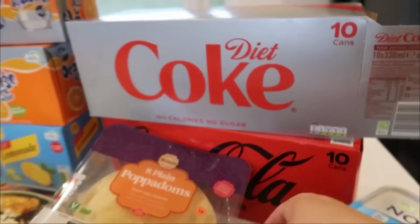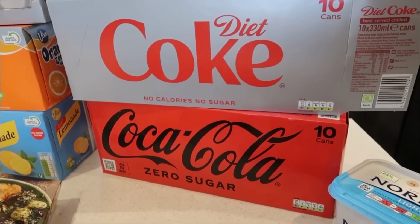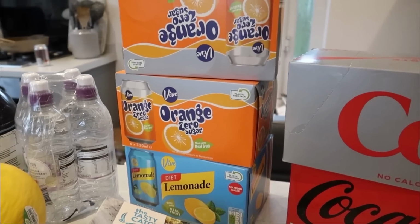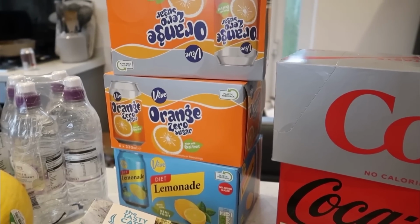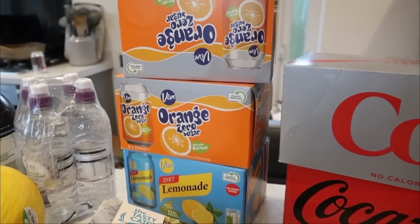And then of course I needed to top up the cans section of the fridge. So Diet Coke, Coke Zero, sin free. Then that was upside down. I tried the Lidl ones the other week, the Lidl version of the orange and the lemonade, and oh my god, no, yuck, not good. So stick with the Aldi ones.